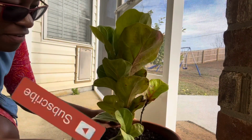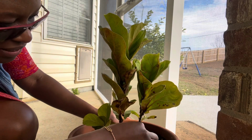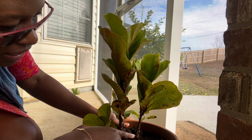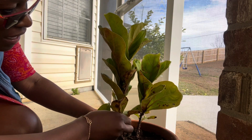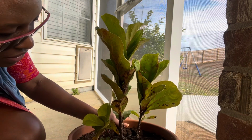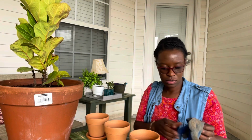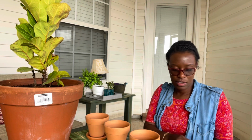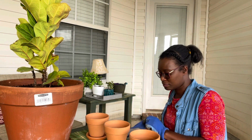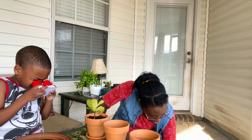This is my fiddle leaf plant that I was gonna repot. I'm taking this little one out and this one out, and I'm gonna repot them. And I know they look sad because I've been forgetting to water it. Those three plants in these three little pots. But this is my first time doing this. Hopefully they don't die. Grab some roots, please. Okay, two more.